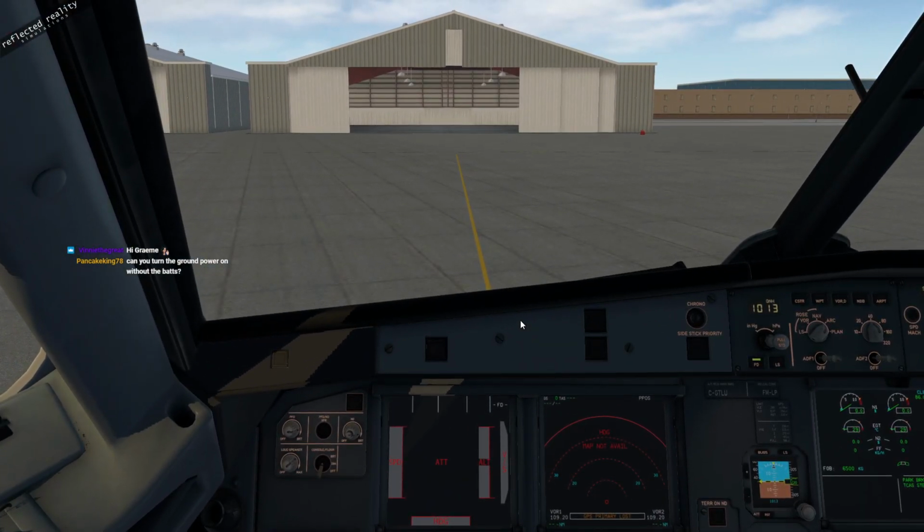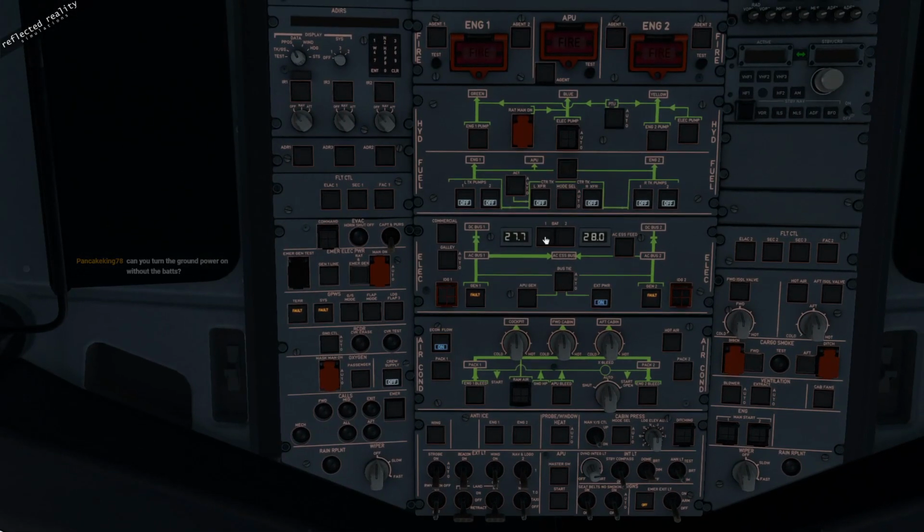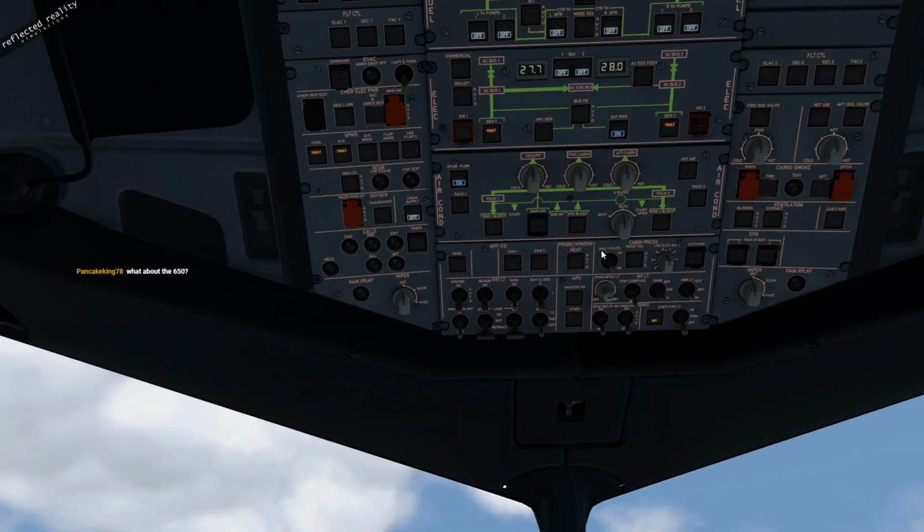Yeah, you can certainly put the ground power in without the battery on the Airbus Pancake King. That's not a problem at all. It'll quite happily take it. In fact, one of the checks that we do is to make sure the batteries are 25.5 volts. If the batteries are below 25.5 volts when you put the external power in, then you run it for 20 minutes and then you cycle the batteries off. So it's still quite happy with the external power selected.